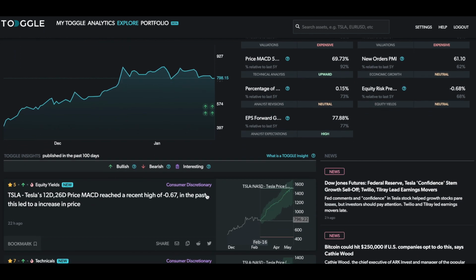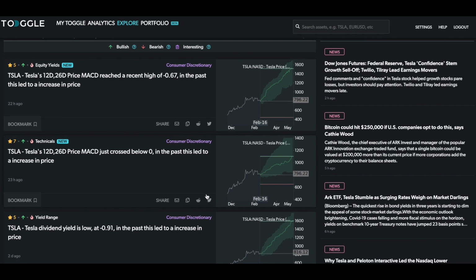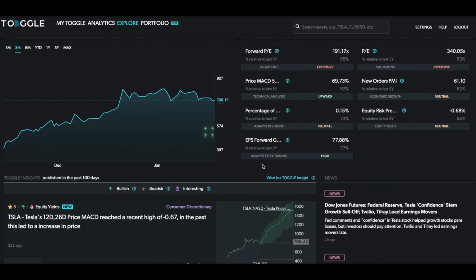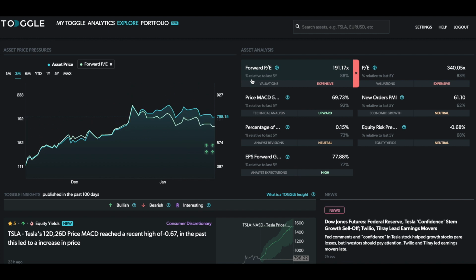And if you scroll down here, all of these insights are available for you to study in more detail, as well as, of course, the news that is being streamed in, and the key parameters, for example things like the PE, which you're able to take a look at and see how it fits with the stock price. And you can see that, not surprisingly, it's tracked it quite closely.